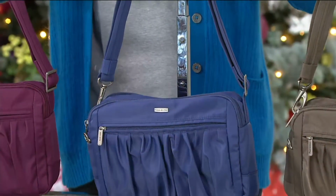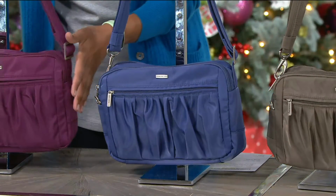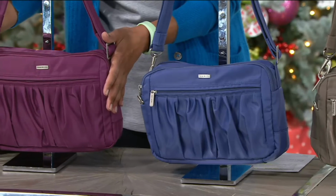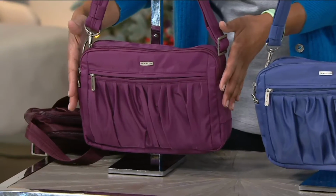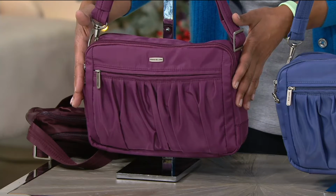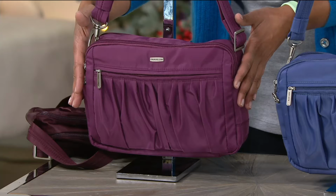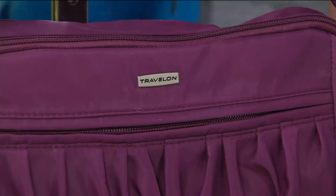It's from Travelon. It is a crossbody bag, but it has built inside something called RFID protection. So what that means is that if your cards, your credit cards, have a chip in them that is readable from a distance by anybody who can pick up a machine on the internet, this will protect you. So it's a halo of protection. So this is from Travelon.